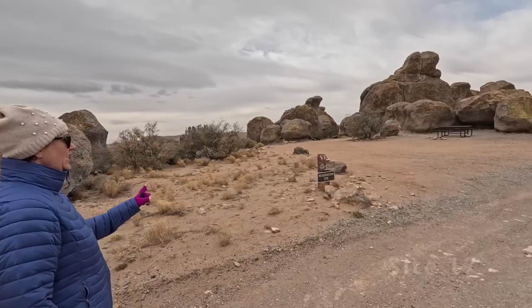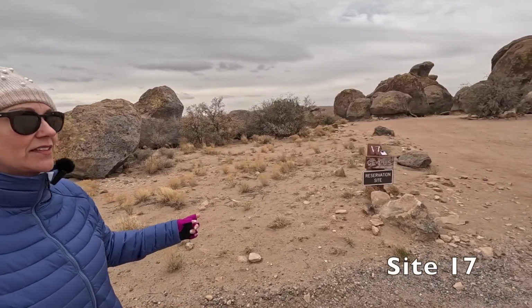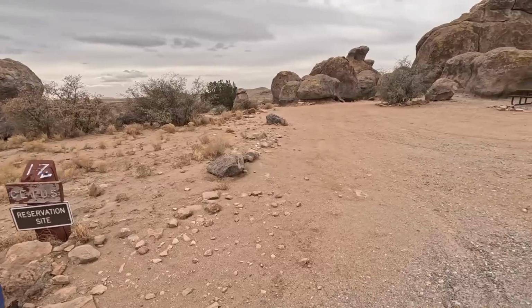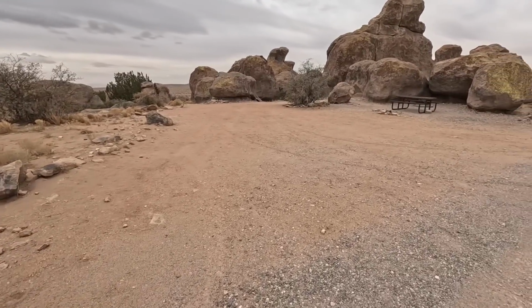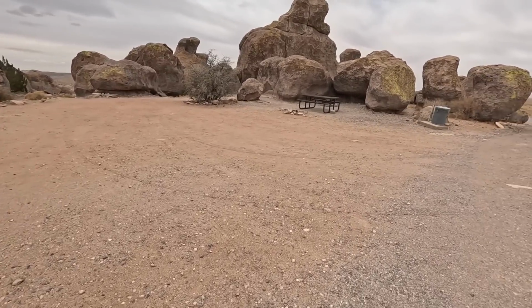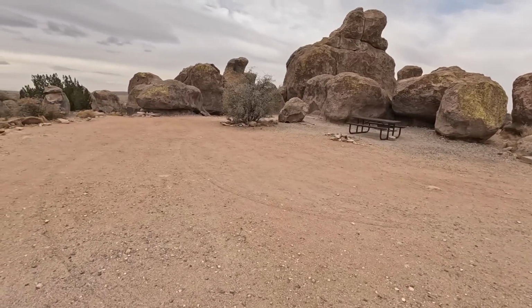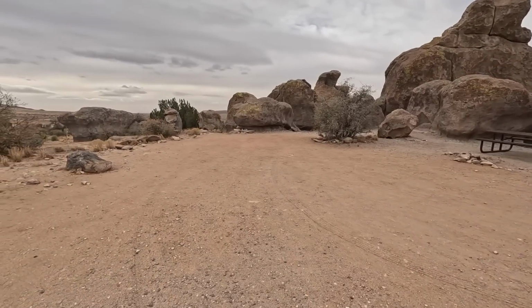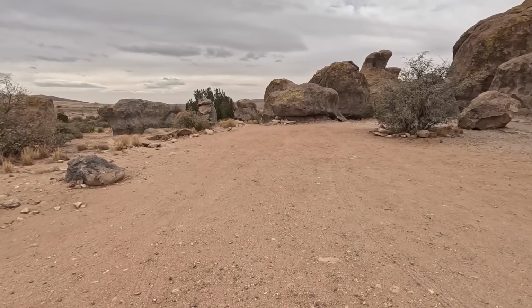Okay, this is 17, so Cetus. Never heard of this one. I think this one's very cute. This is a good site. Now this is pretty flat right here. It is. It goes up a little bit over there. I think you could do a couple of things to get in here.